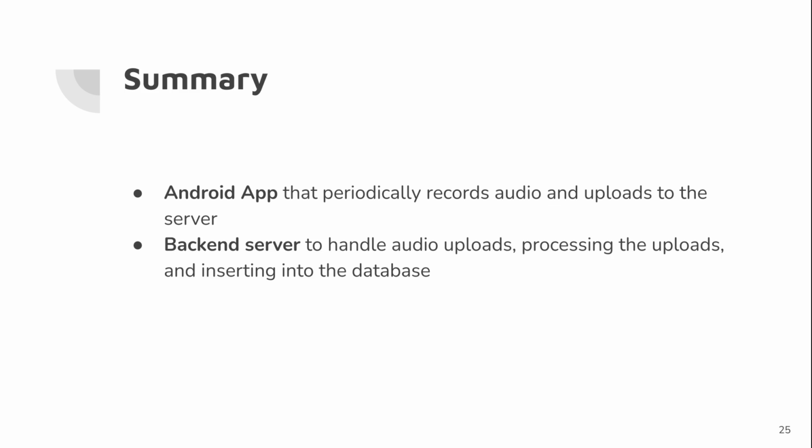To summarize, our project involves an Android app that periodically records audio and uploads it to the server, and a backend server that handles audio uploads, processes the uploads, and inserts the data into the database.